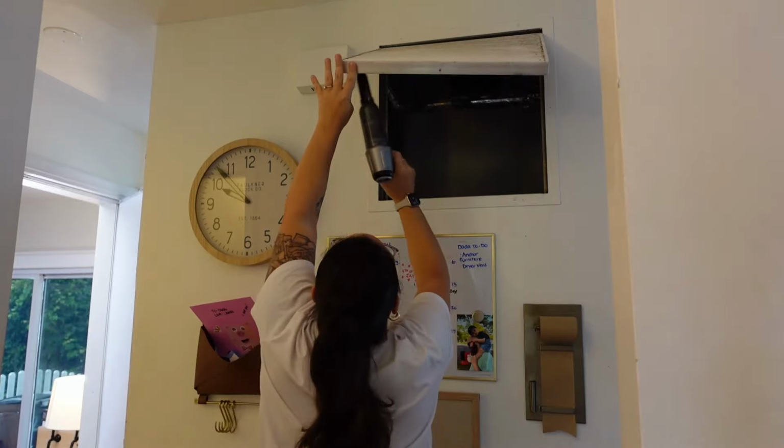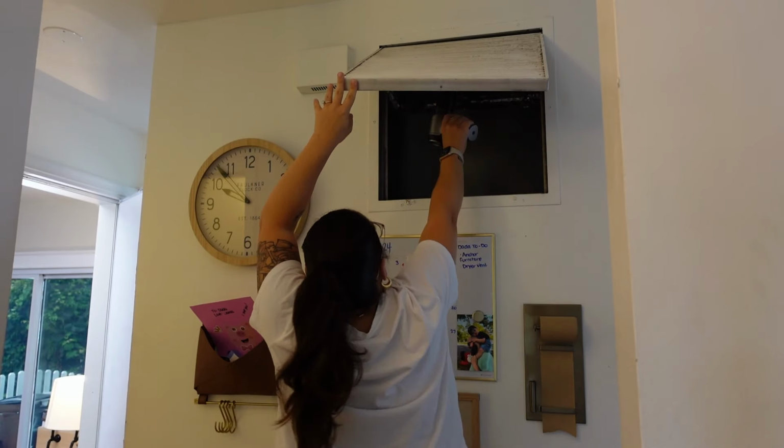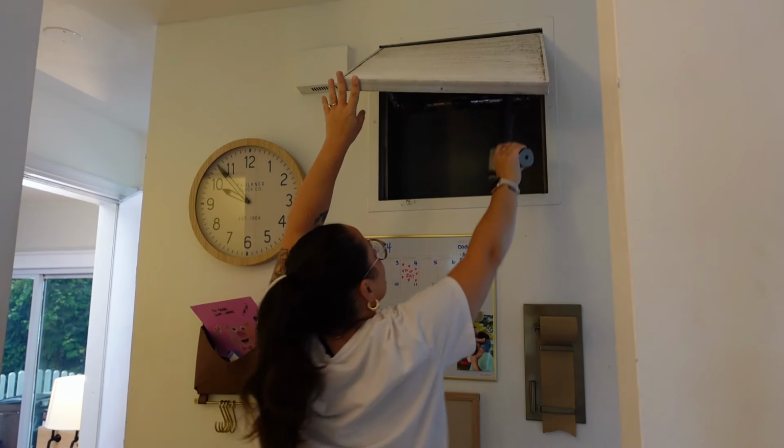The air vent gets so dirty so quick, and it's pretty high up on the wall, so it's kind of out of sight, out of mind, so I tend to forget to clean it and to change out the filter, even though Bobby does change out the filter too.